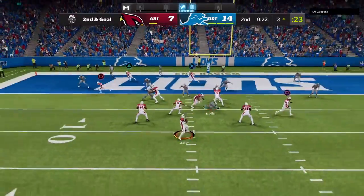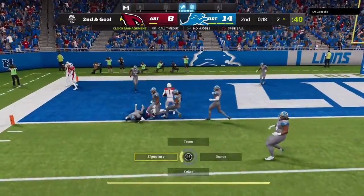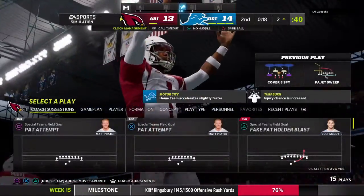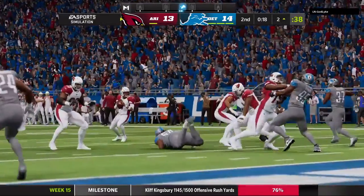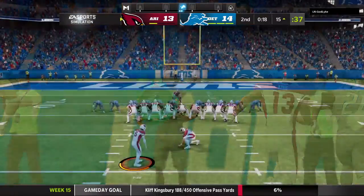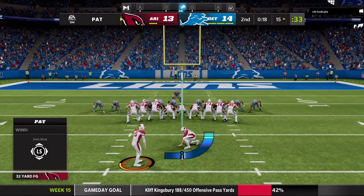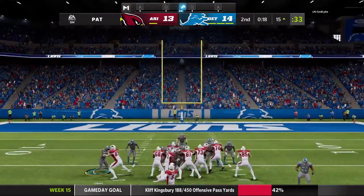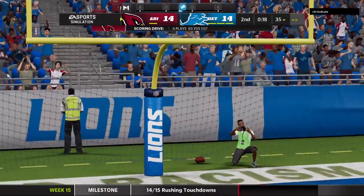Now Murray off play action, being chased out left, and he is into the end zone. Touchdown, Arizona. Kyler Murray, as the first half is winding down. And the Cardinals have a chance to tie the game here in the final seconds of the half. Prater for the extra point, and we are tied here in the 2nd quarter.